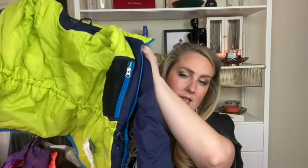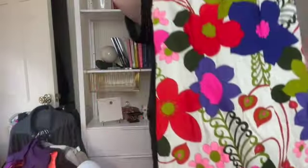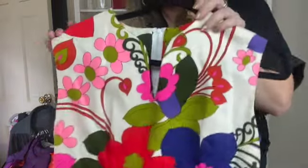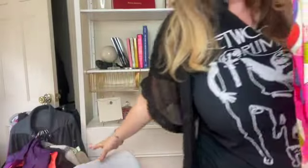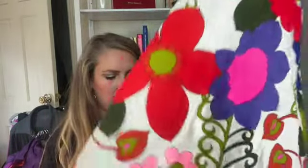This is a kid's bean jacket. Size 8. This is another one of my favorite finds from that day at the bins. It's an Alice Polynesian Fashions permapress dress, so it's vintage. It's a maxi A-line dress. Look at that print. Isn't that so cool? And it's a zip back. I just thought that was so pretty.